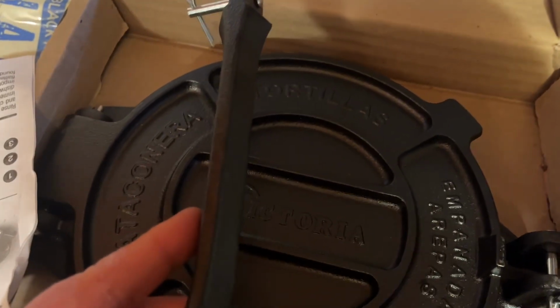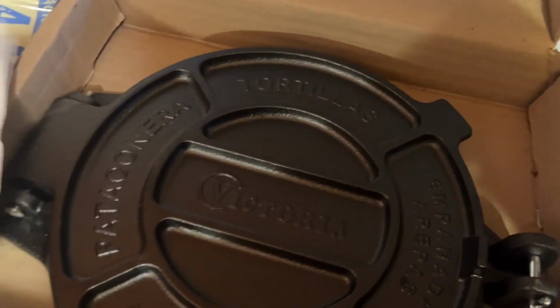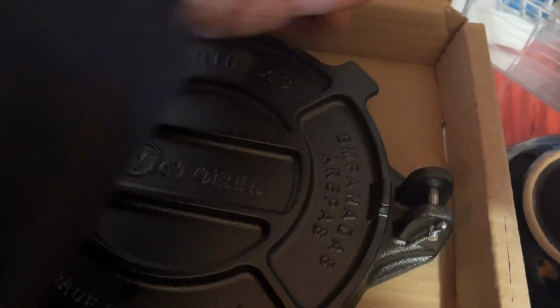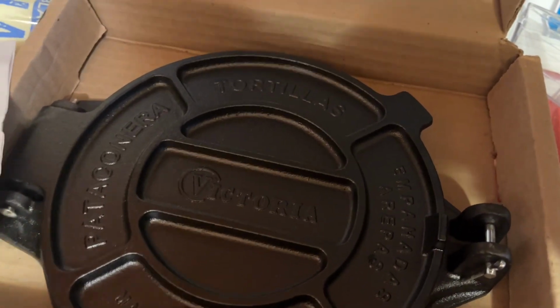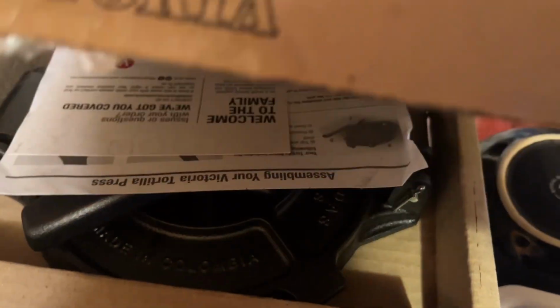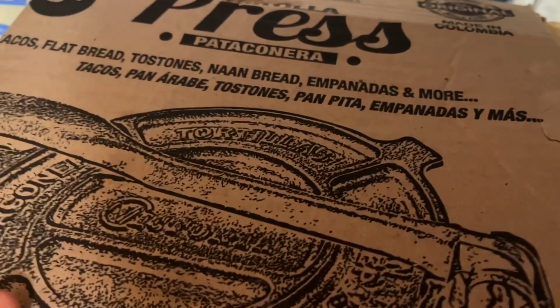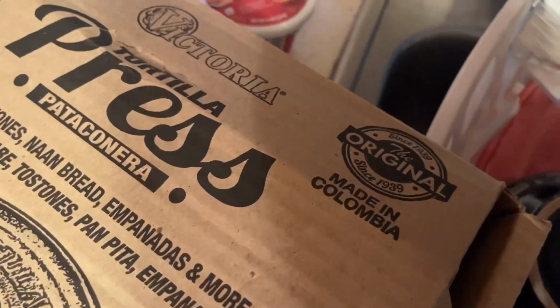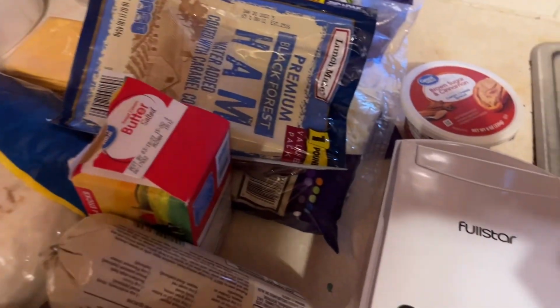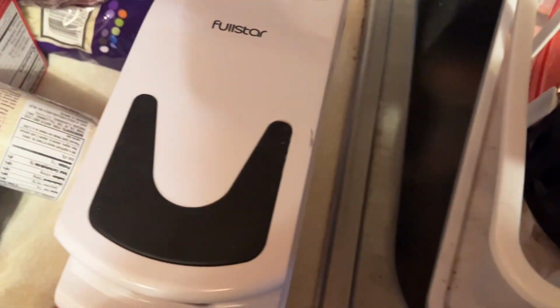I have not figured out how to get this handle on. My son has looked at the instructions. He's having a hard time. Needless to say, if we can't get it on, we'll figure something out. This is an 8-inch cast iron tortilla press. 8 inches. And let me tell you, when I say this bad boy is heavy, I'm not even joking. It's over a 4.5 star rating. It is amazing. I will put some parchment paper in between it so that when I smash down my homemade tortillas that I do plan to make, I will be able to make fresh tortillas at a fraction of the price, usually roughly around 6.5 cents per tortilla.